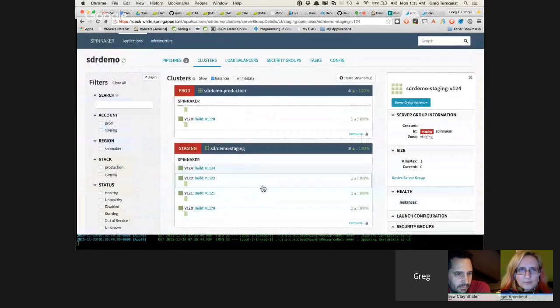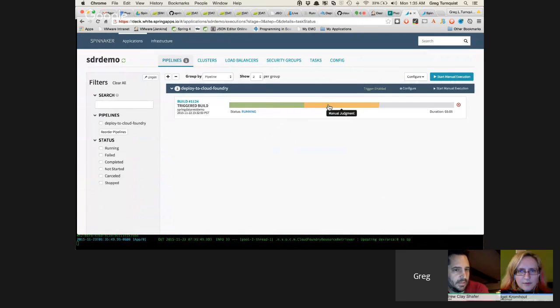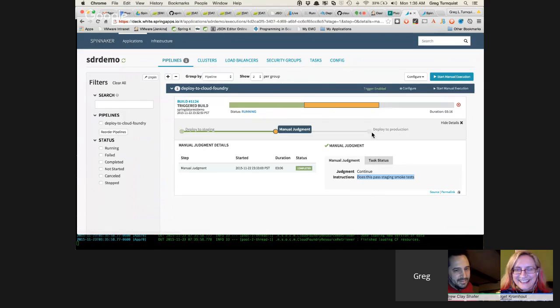So that was V120 down here in staging. While it's doing that, I can go over here and notice that it's in yellow on my manual judgment, and it's asking me, hey, does this thing pass your smoke tests? Ship it. Say yes. Ship it, as Josh would say.